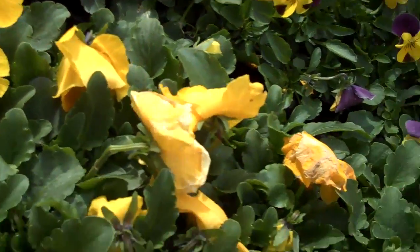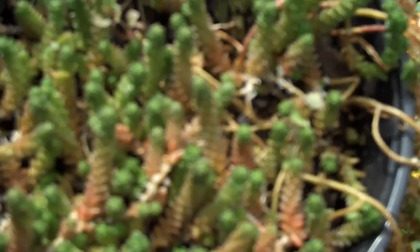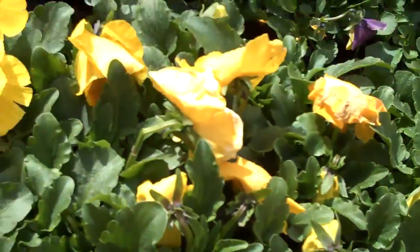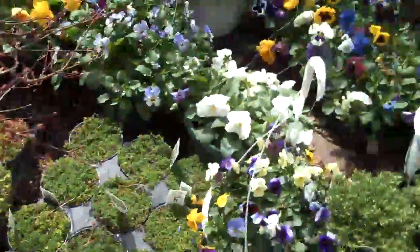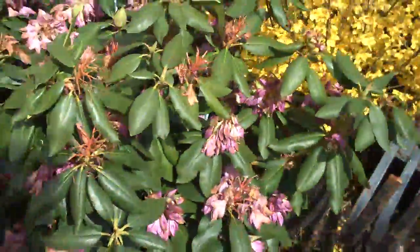Here's just some other forms of the sedum here. So it comes in a wide variety of textures and just different shapes. So depending on your landscaping needs and what you want your landscape to look like, we have anything from sun-loving plants to shade-loving plants, plants that like wet conditions, dry conditions, and anything in between.